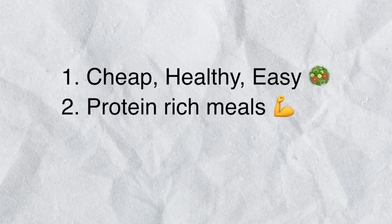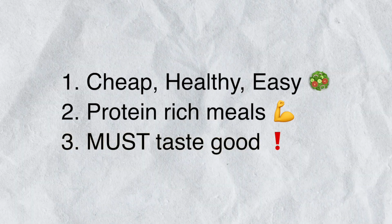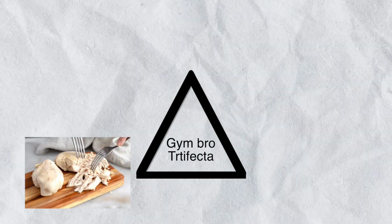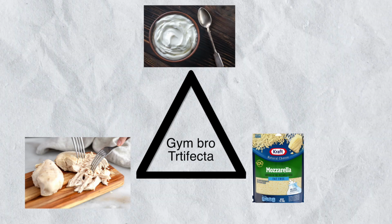And number three, this is probably the most important category of all of them, but the food's gotta taste good. I honestly think that food tasting good is really, really underemphasized in meal prep, especially for gym bros. Like, I know I can hit my protein goals if I followed every other gym bro's meal prep routine, but all of their meals consist of bland chicken and some kind of concoction with cheese and Greek yogurt that I wouldn't feed a prisoner. All right, so with all that in mind, let's get started with the meal prep.